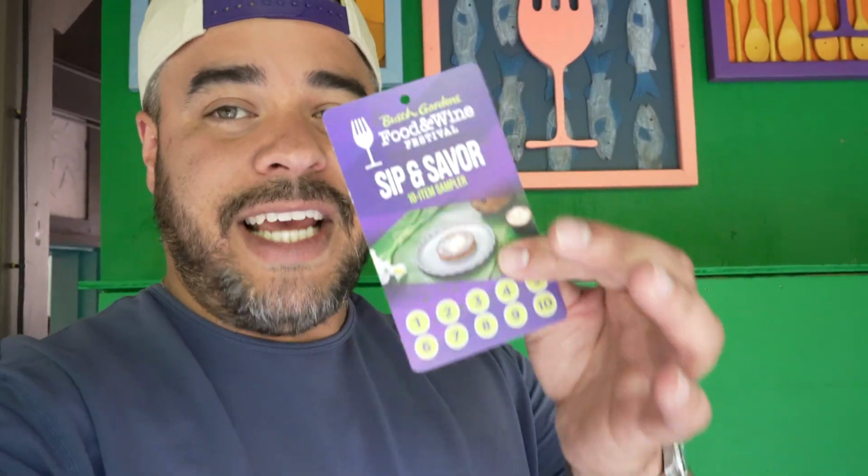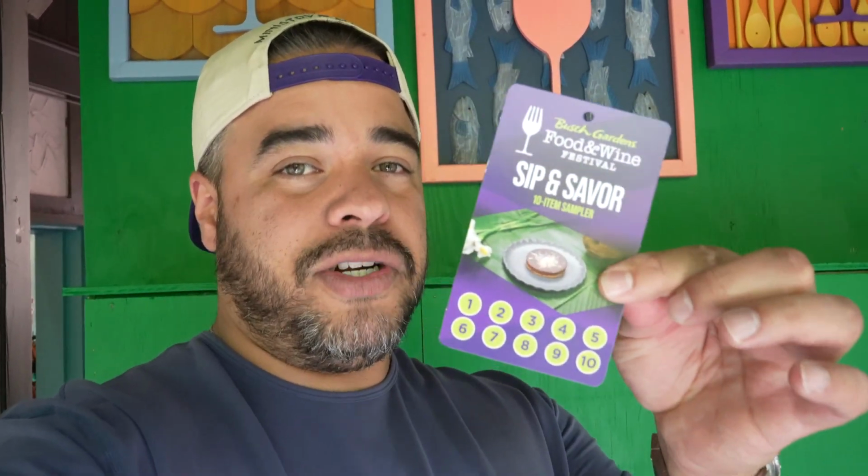So the 10 is what we went with, because our pass also gave us some pass perks. We ended up getting 2 free every single time that we come because we're platinum pass members, and I believe for regular members it's 1 free sampler every time that you come, so make sure you take advantage of that as well. But we're going to see if we could actually save some money with this right here, or how much each item has to be in order to save money and make sure that you make the most of your tasting lanyard.